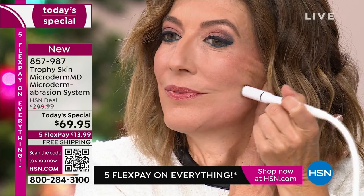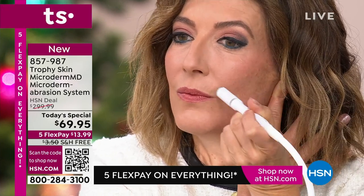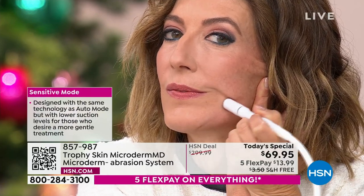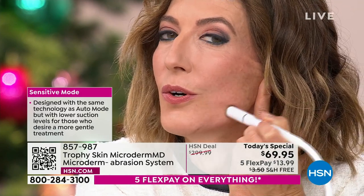And it will literally put the levels down to where you need them. And you also don't have to worry, Sarah, am I doing this too long? Because it will shut off automatically for you. You literally press the button on, select auto, sensitive, or manual. If you start to get like, hey, I'm an expert and I wanna customize my microderm treatment, then you can certainly do that too. So easy.